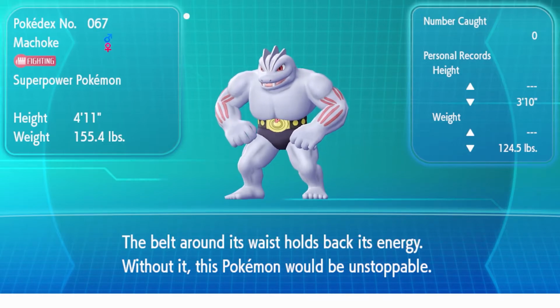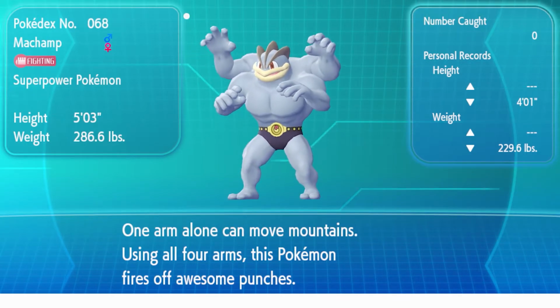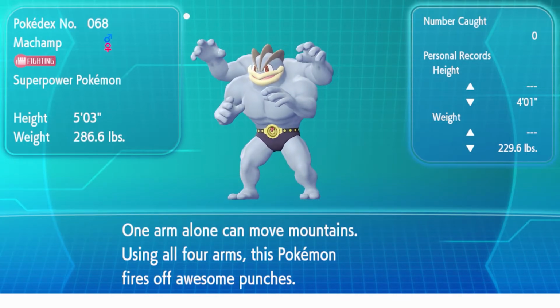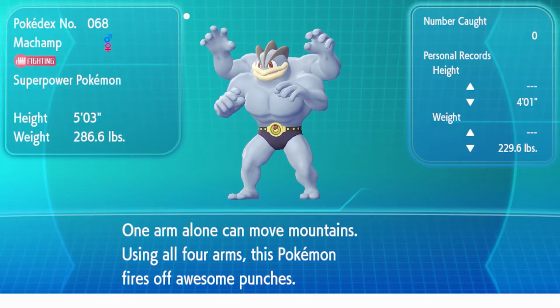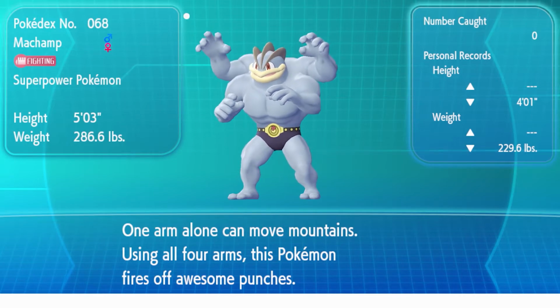Machoke, the superpower Pokemon. The belt around its waist holds back its energy. Without it, this Pokemon would be unstoppable. Machamp, the superpower Pokemon. One arm alone can move mountains. Using all 4 arms, this Pokemon fires off awesome punches.